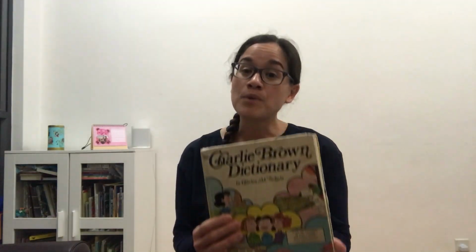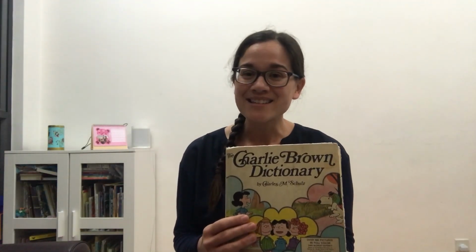So you could find a book that is a children's picture dictionary, or you could even just find a website where you can look at the pictures and the words online, and the children can learn a lot more vocabulary that way.